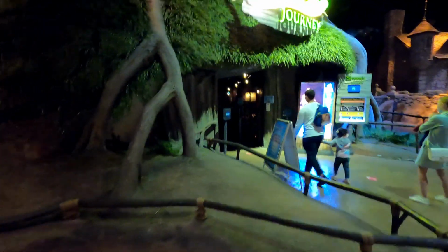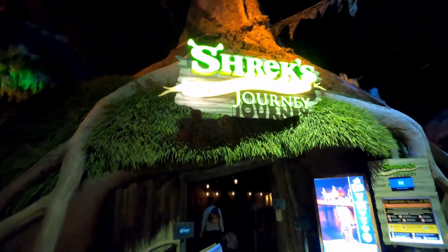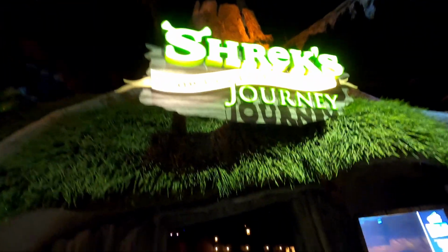So if you want to have a look at what's to come from the Dreamworks video, which is a couple of videos before this, you will see just the scale of the area that we are in currently. So this is the Shrek journey. The queue line, I think, if I do remember, because I'm watching this back for the first time, is themed, so it will get a little bit brighter and you will see some bits and pieces within. But again, the queue line is absolutely massive.